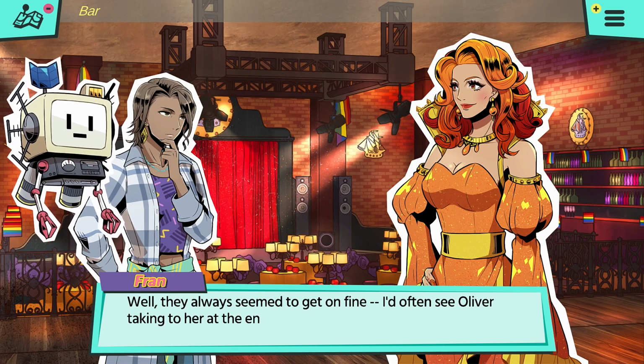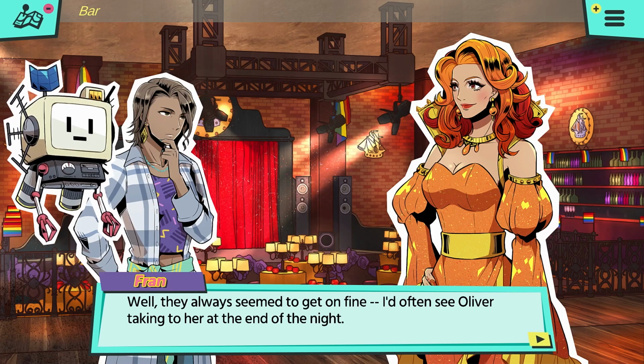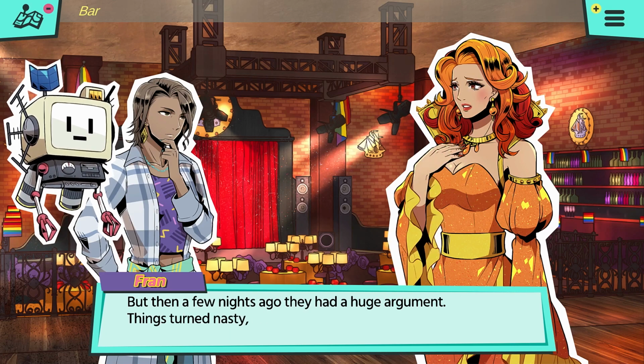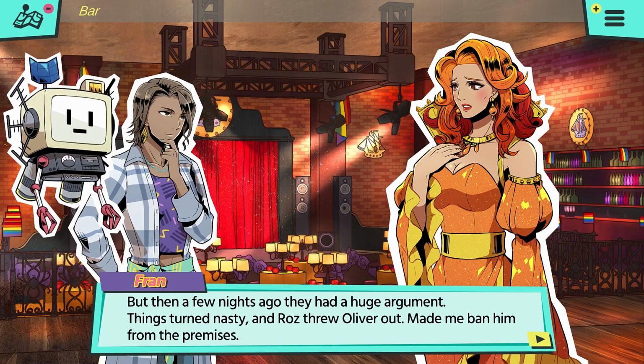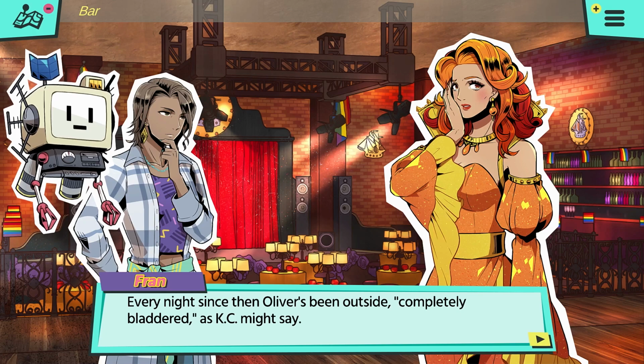While they always seemed to get on fine, I'd often see Oliver talking to her at the end of the night. But then a few nights ago, they had a huge argument. Things turned nasty, and Roz threw Oliver out, made me ban him from the premises. Every night since then, Oliver's been outside completely bladdered, as Casey might say.